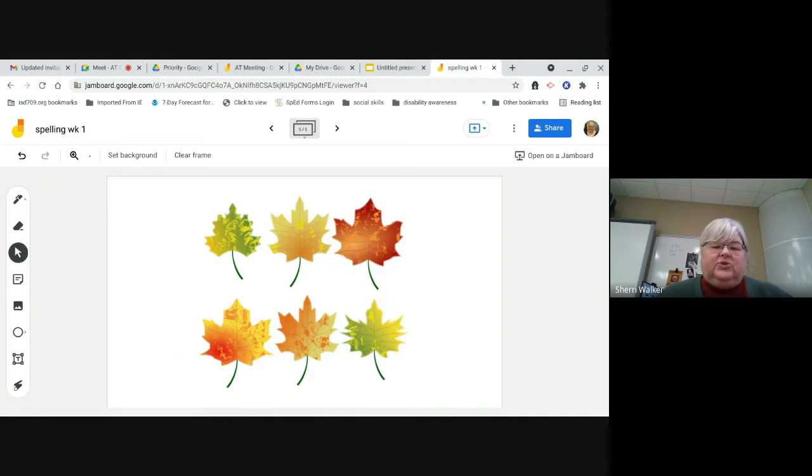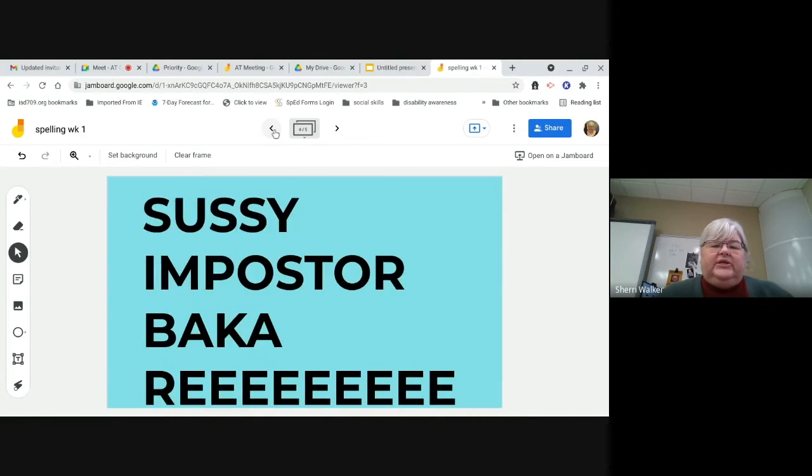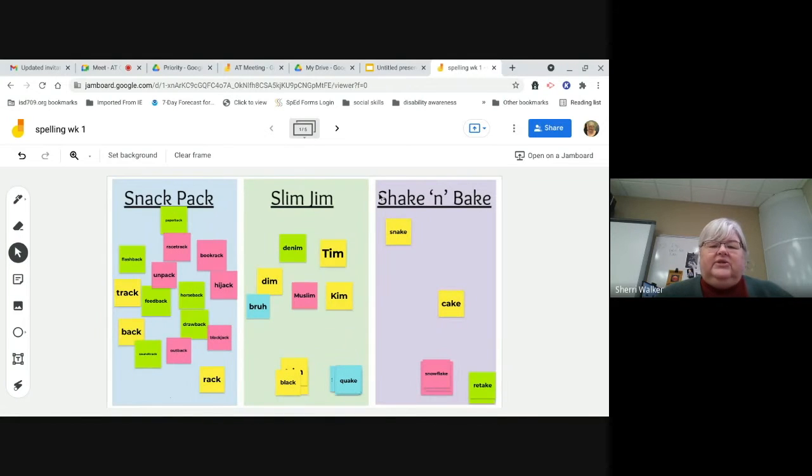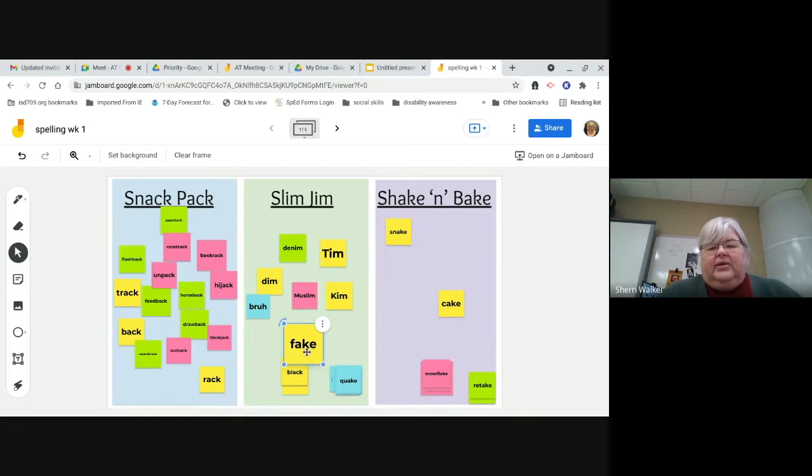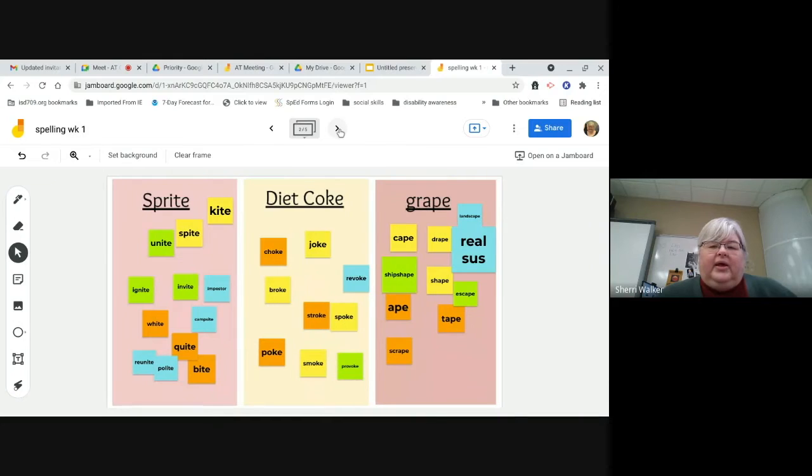It does not erase, so the kids can't do anything with that, which was nice for this activity that we were doing here, where I just set up all of these sticky notes, which you make by clicking on the sticky note. You type your information. So if I write fake and I save it, it just automatically goes onto my board. And then the kids had to sort these into the correct spelling category. That's what this whole Jamboard was about.